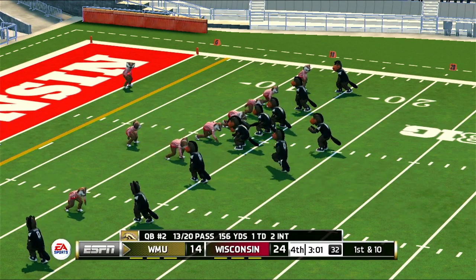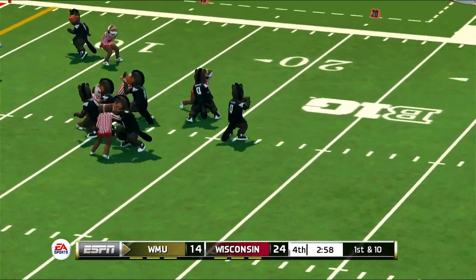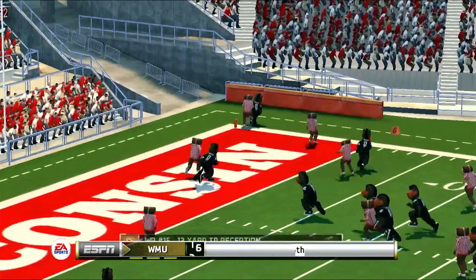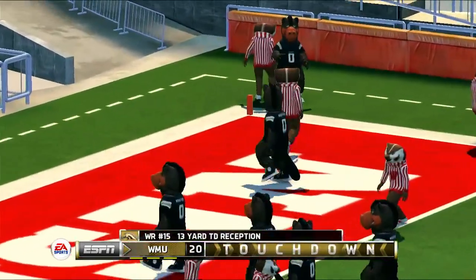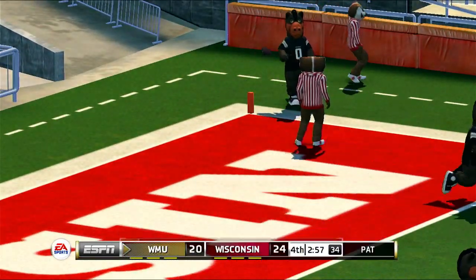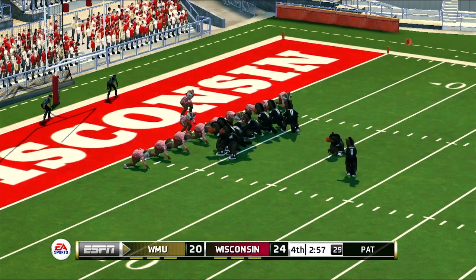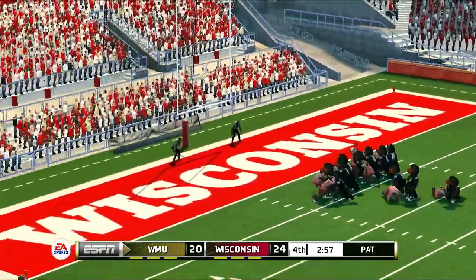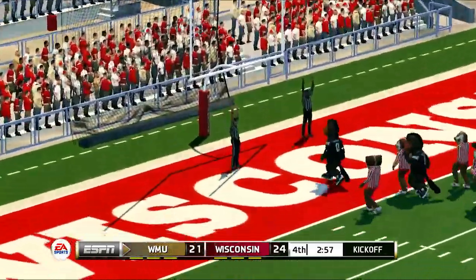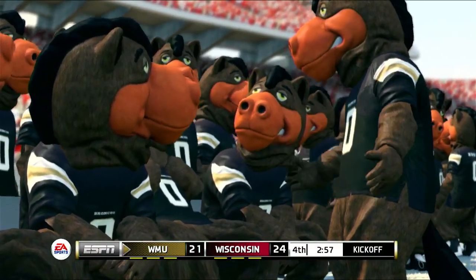They'll spread the field here. Let's see what the defense does with a five wide outlook. Fires quickly. Touchdown. That draws them within a field goal. He makes the PAT. A five-play, 74-yard drive. And they add 7 points to the scoreboard.